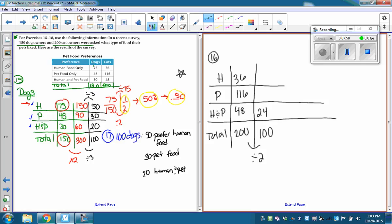Okay, the answers would be, this is 58, and this is 18. Yeah, that's exactly what I got. Okay, hold on. So for problem 16, they just ask you what category is most preferred by cats. Are you talking about problem 16 or problem 18? Well, to get to 18, we need to do 16. Yes.